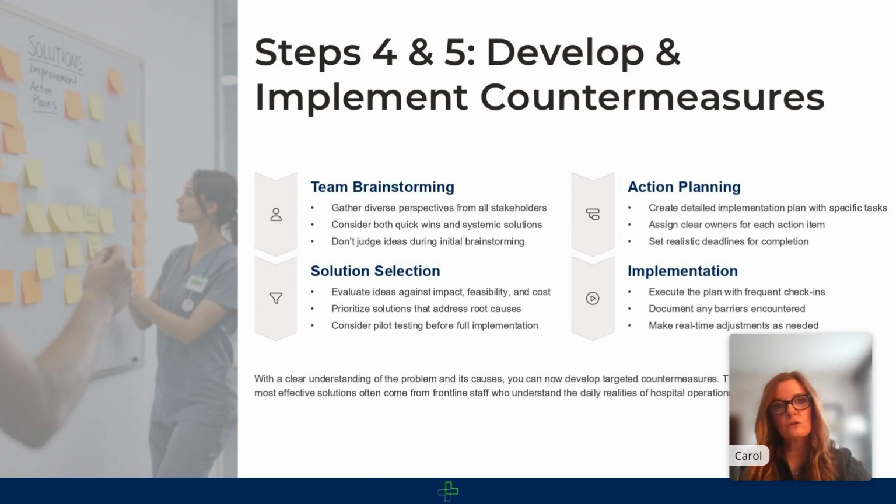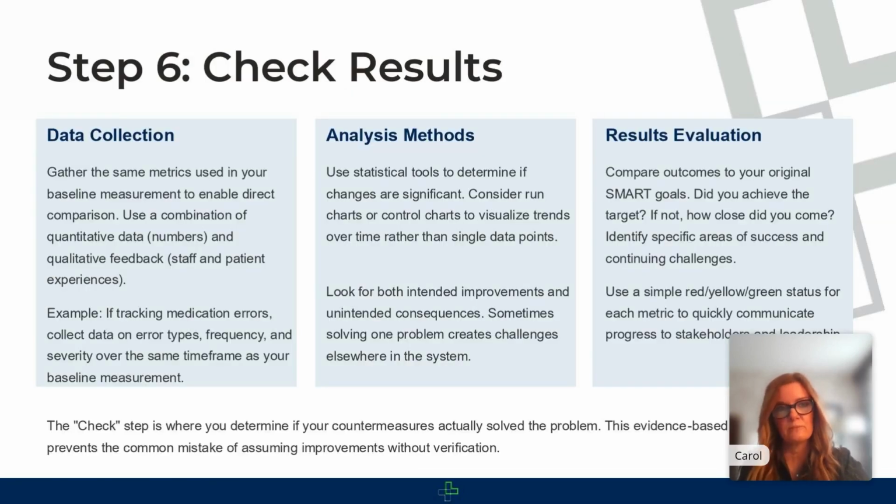So also including people for brainstorming, action planning, selecting your solutions, and then the implementation piece. And as everyone has also said, checking your results. And Ryan's still checking results on some of his projects.